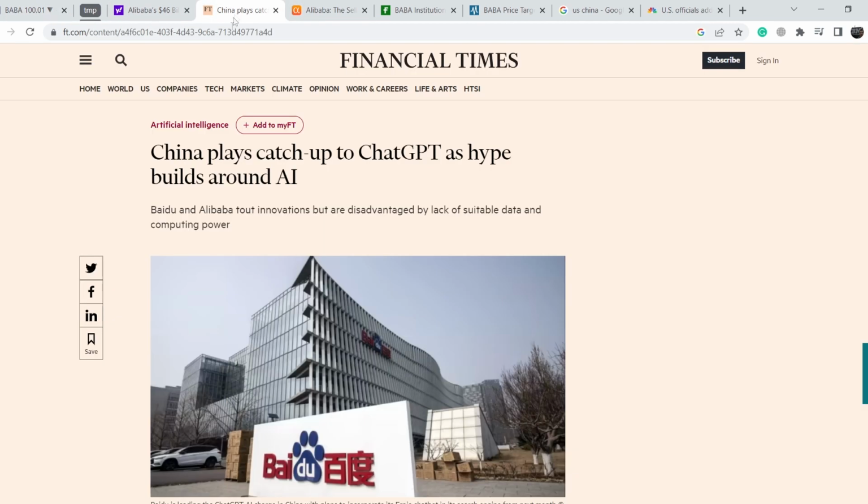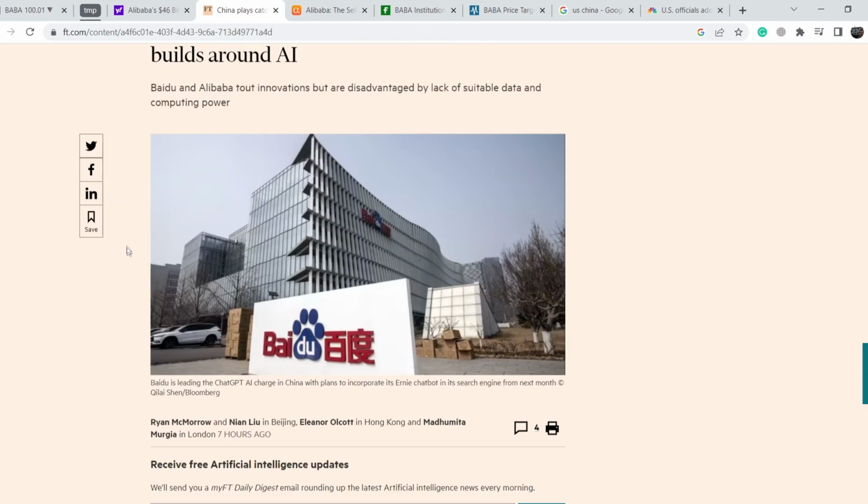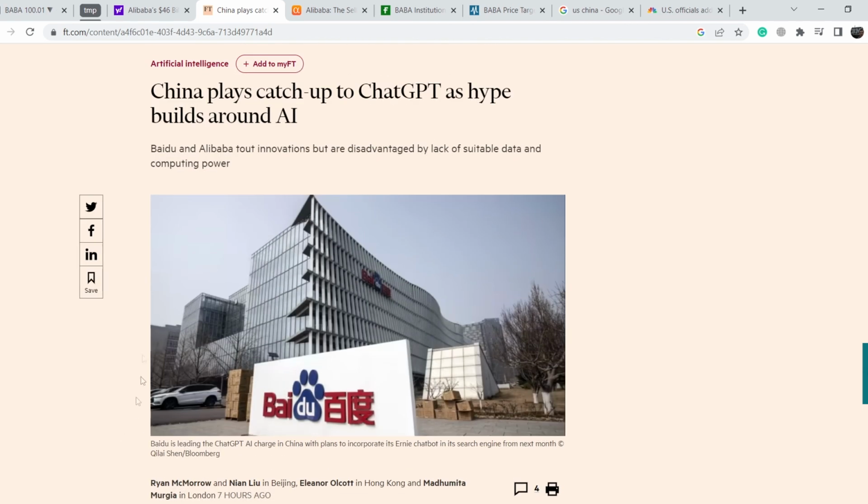Let me show you the next news on Financial Times. We can find this article that was published just 7 hours ago, and it's titled, China plays catch-up to ChatGPT as hype builds around AI. Baidu and Alibaba took innovations but are disadvantaged by lack of suitable data and computing power.